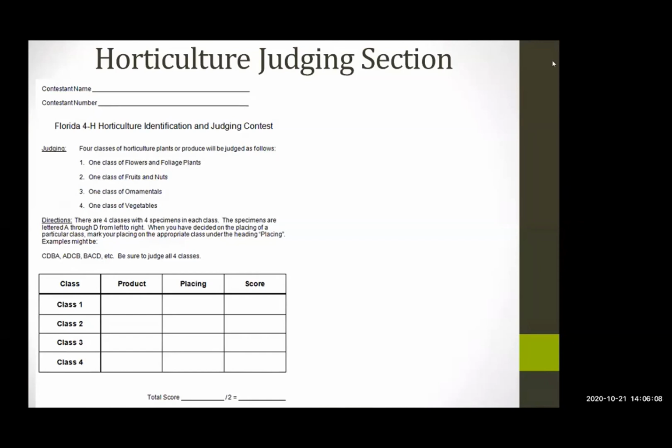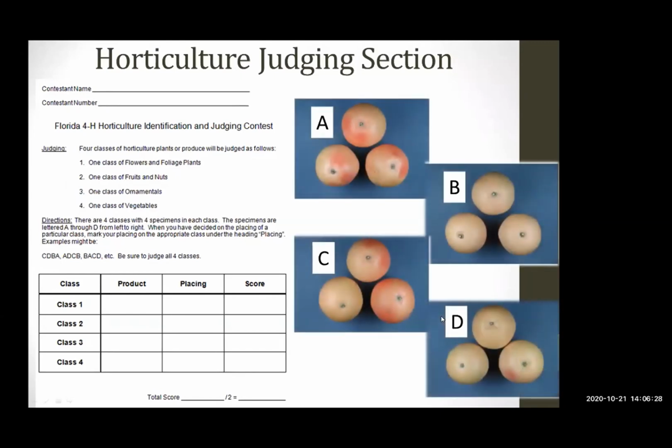All right, so with our horticulture judging section, this is the scorecard, the score sheet you're going to get. Again, notice there's going to be 4 different classes of horticultural plants that you have to judge. All right, each of those 4 classes, they're going to have 4 specimens, and they'll be lettered from A to D, from left to right. All right, so say we had these samples in front of us. So notice sample A, B, C, and D. All right, we need to be able to look at these and decide based on their qualities, you know, how we rank them.